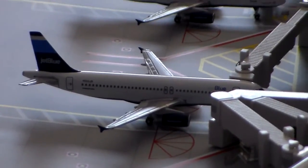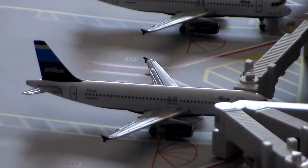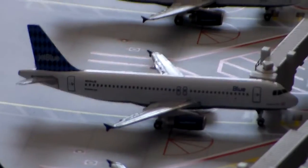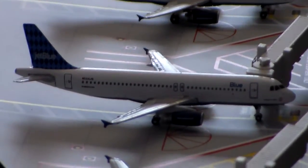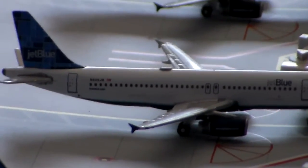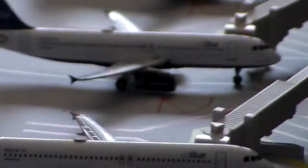Anyways, we have a JetBlue A320. This is the Stripes A320. This plane is going to be headed out to New York JFK. Another JetBlue A320. This is the Diamonds A320, named Shades of Blue, and this plane is going to be headed out to Las Vegas. We have another JetBlue A320. This is the Mosaic tail. This plane is going to be headed out to Long Beach.